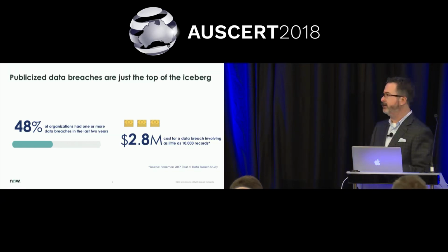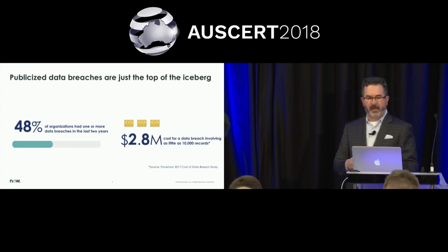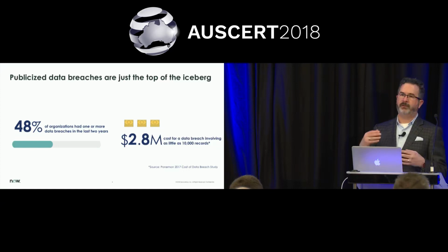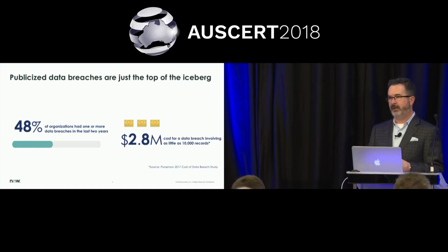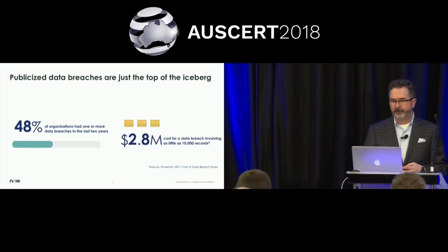Other thing we saw, and this is from some other data that we pulled from Ponemon, is that for as little as even 10,000 records being stolen, the impact can be just short of $3 million US. And this could be credit card data, it could be personal identifiable information, it could be healthcare records, etc. And so just the importance of protecting against data breaches could never be higher.